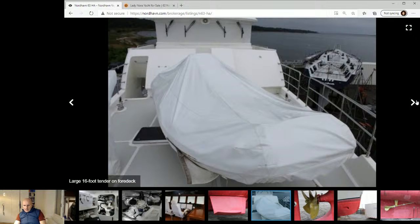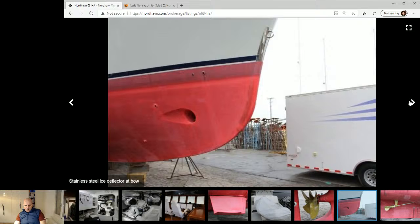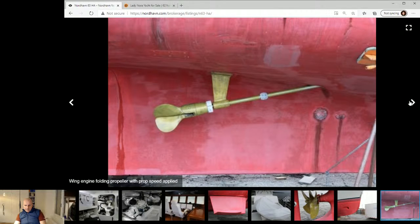Stabilizers, your dinghy, and your Portuguese bridge, or you also have this side passage, but that's open. So what happens when you've got water coming over your front deck? It just runs down the side of your boat? Or have you got a door there? I thought that was the whole point of having a Portuguese bridge. Maybe I'm missing something there. Wing engine.